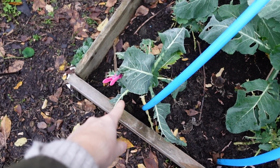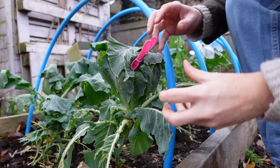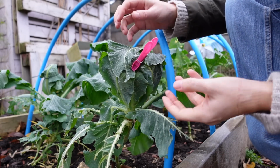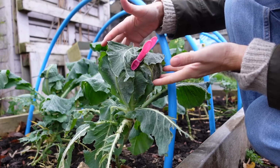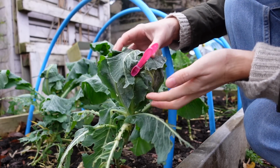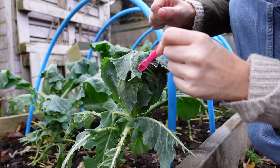I want to check on this one here. This one I protected with a peg. I mean, not just a peg. What I've done is I folded the leaves around the cauliflower and pegged it, and it just keeps it enclosed, and it helps it to be protected while it grows really big. I can feel it's got really big. This is quite exciting. So let's have a little look.